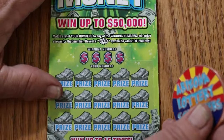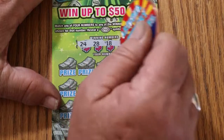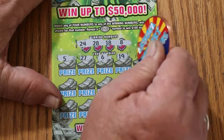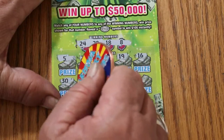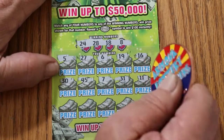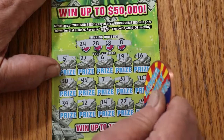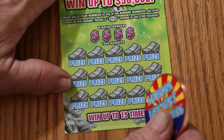Okay, ticket 41. 24, 28, 18, 8, 5, 27, 6, 19, 16, 30, 45, 7, 31, 11, 39, 12, 14, 22, 34. Nothing on that one.